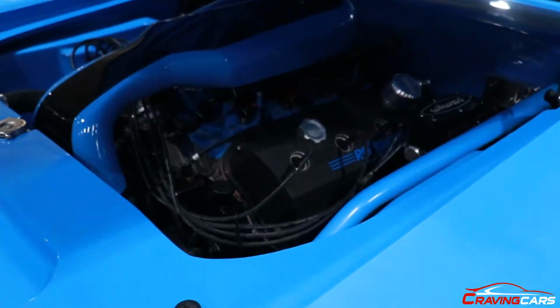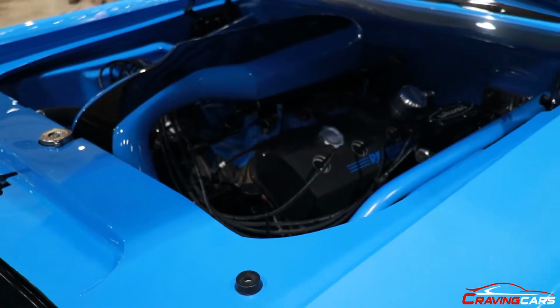Cool. So, what kind of engine do you have in this one? That one's got a 540 cubic inch Ray Barton Hemi, produces 736 horsepower. I love it. I love it. And I love seeing your builds, and I can't wait to see even the next one after that. Thank you very much. Thanks, Jimmy.